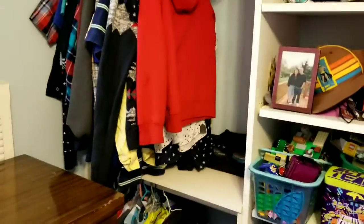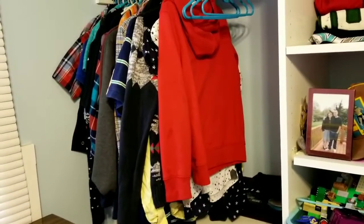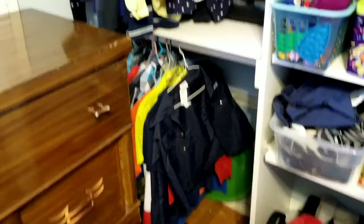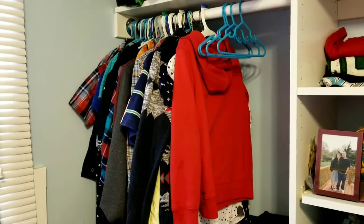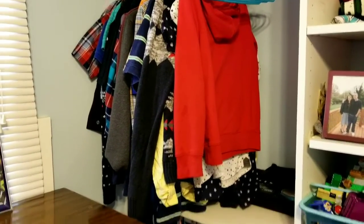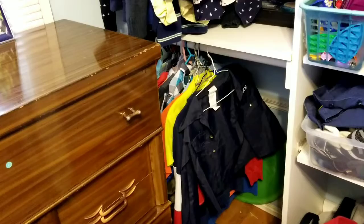So that was my organizing project. It took me about 15 minutes. And the room's still not totally clean, but that's going to be up to them. But that's all Robbie's stuff. I separated it all, went through it all, got rid of what was too small. And that's all Charlie's.